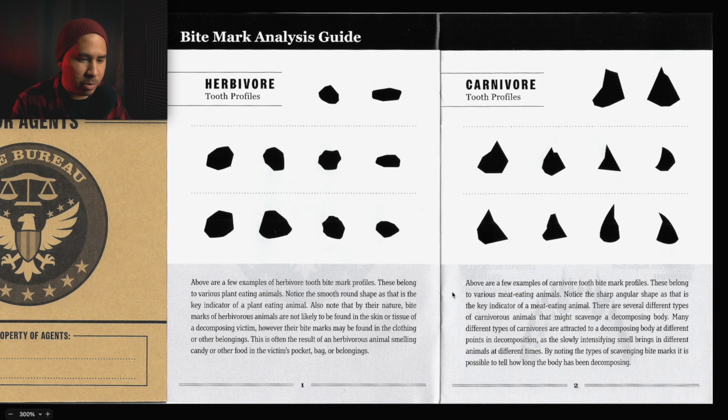Let's just read this one too. Above are a few examples of carnivore tooth bite mark profiles. These belong to various meat-eating animals. Notice the sharp, angular shape, as that is the key indicator of a meat-eating animal. There are several different types of carnivorous animals that might scavenge a decomposing body. Many different types of carnivores are attracted to a decomposing body at different points in decomposition. Ooh, that might be key, as the slowly intensifying smell brings in different animals at different times. By noting the types of scavenging bite marks, it is possible to tell how long the body has been decomposing. Interesting, I did not know that.